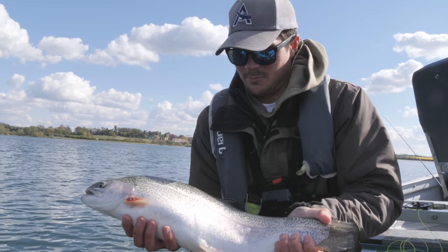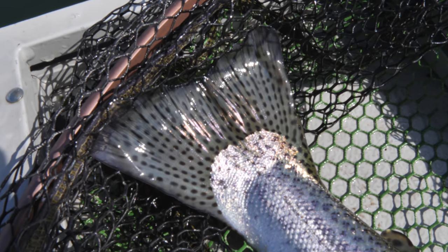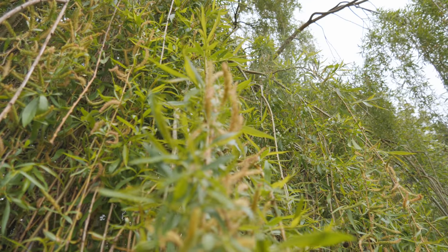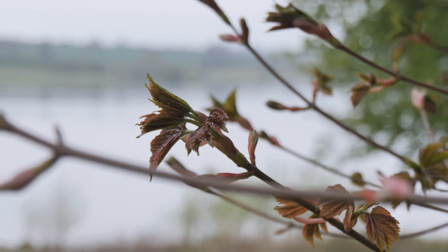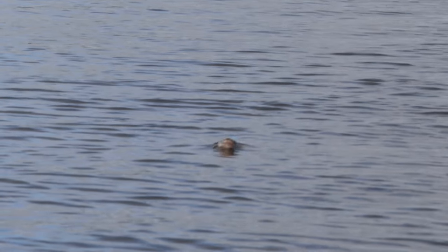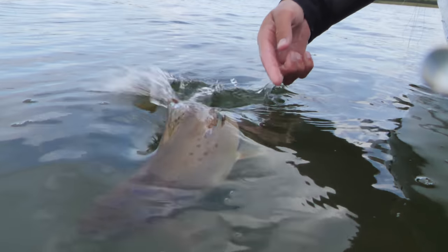Big rainbow, I thought it was a brown, but how deep and... My God. Just fast figure eight. Just fishing the flies a little bit slower. Flat calm.